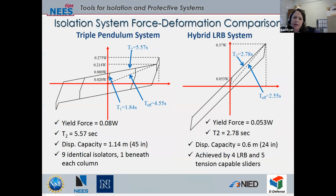So without going into a whole lot of detail about the design process for each isolation system, I'll just show you a comparison of their resultant hysteresis force deformation. The triple pendulum system on the left, the system with lead rubber bearings on the right. You can see the difference in the post-yield period, 5.5 seconds versus 2.78 seconds. The effective period at the expected peak displacement, which was more than a meter.